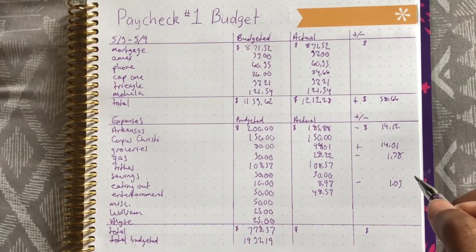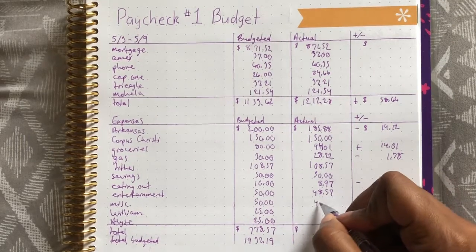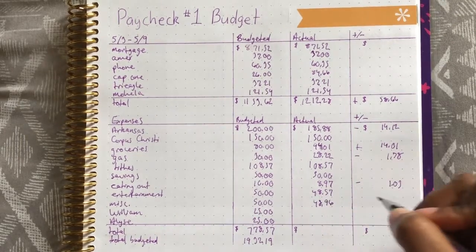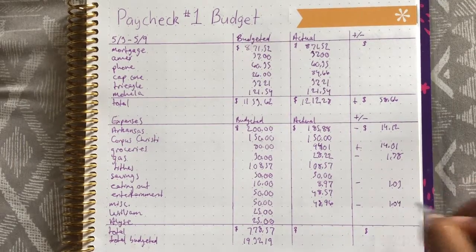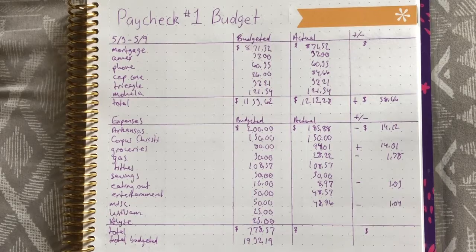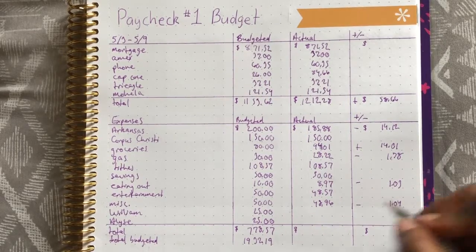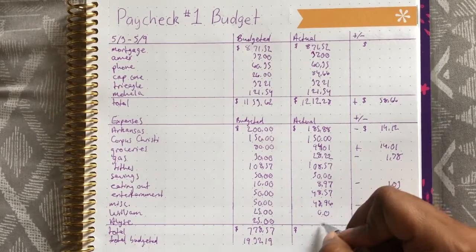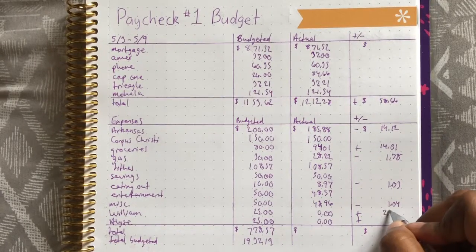For miscellaneous, we ended up spending $48.96, which was $1.04 under budget. And neither of us spent any money out of our personal pile. So that's plus 25 for each of those.